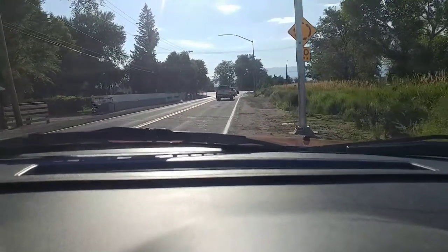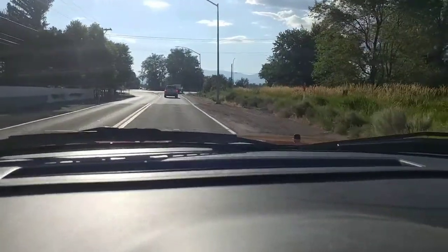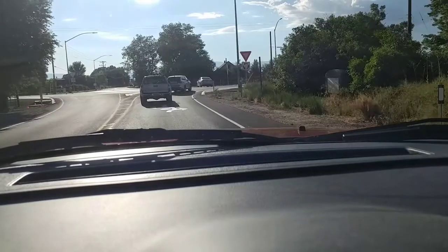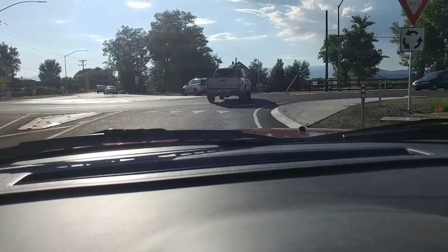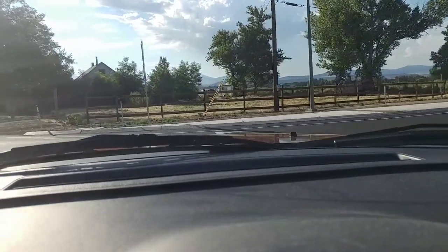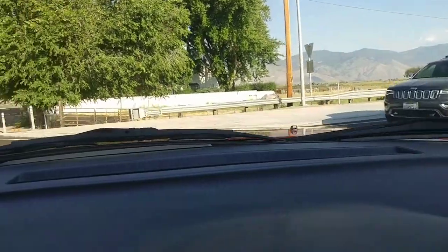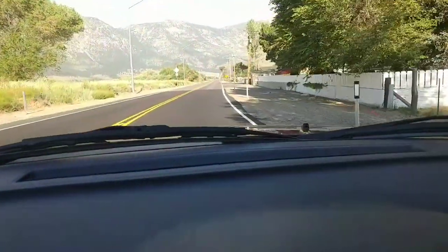Roundabout sign coming up, 20 miles an hour suggested speed. And let me move the camera so it's kind of straight. Here we go. And the yield sign and another symbol which indicates which direction, counterclockwise, you're supposed to be driving. So you pull into this, and I really only look to the left side because the left direction is the only direction that I would have to yield to, because nobody should be coming from the right.